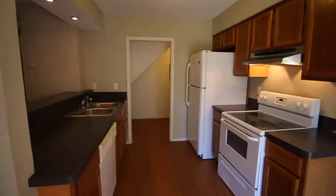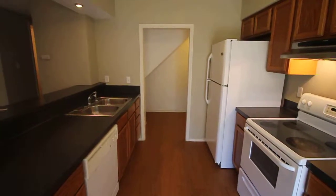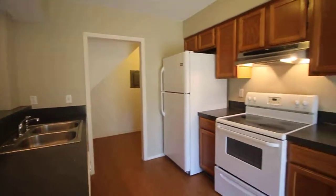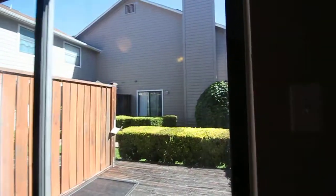Into the kitchen: great countertops, beautiful cabinetry, electric stove, refrigerator, dishwasher, garbage disposal. Through that doorway leads to the utility room. Turning around, we're going to take a quick peek into the common area.